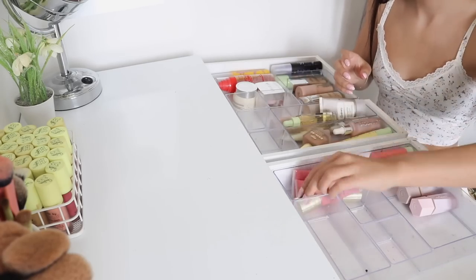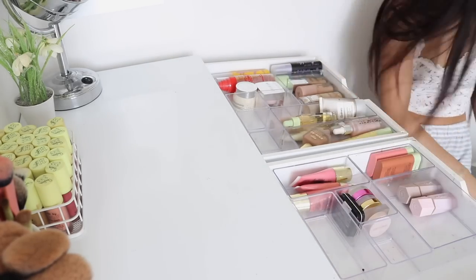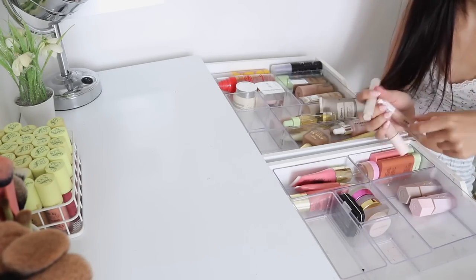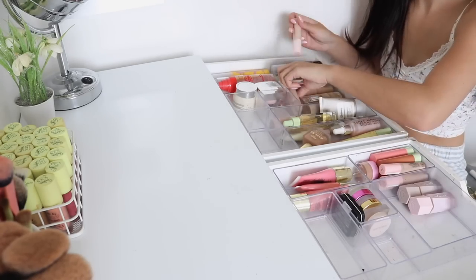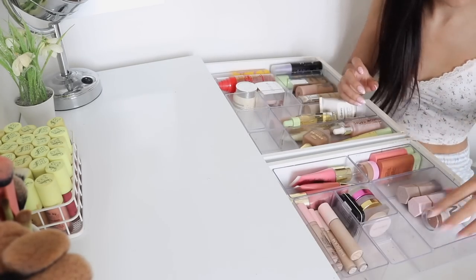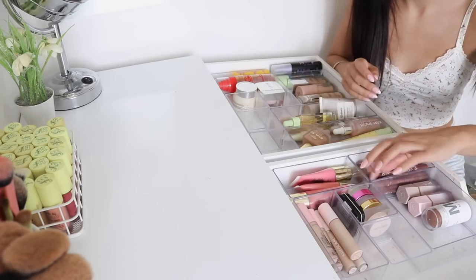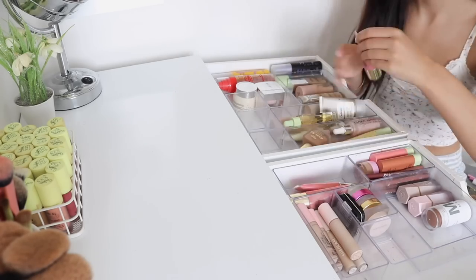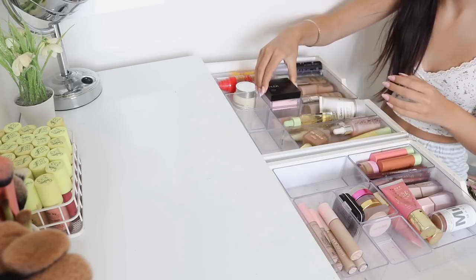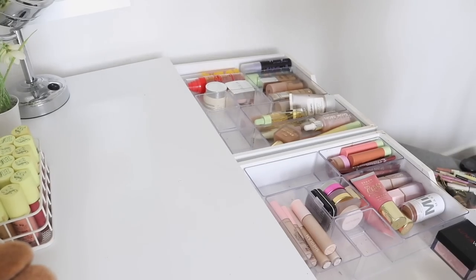And I just kind of tried to make do with what space I had because I don't have a ton of storage and I don't have a ton of space. So this is the best we kind of worked with. But I really do like how it actually turned out. I feel like I've got rid of a decent amount of products and I'm just really pleased with the outcome. And you'll see that when I'm finished organising. But I'm just going to leave you to sit and watch me do the rest of these drawers. And yeah, that's that.